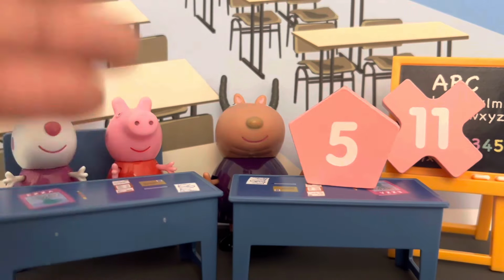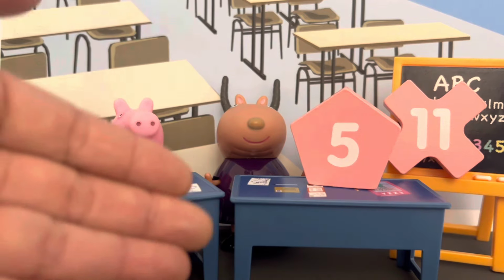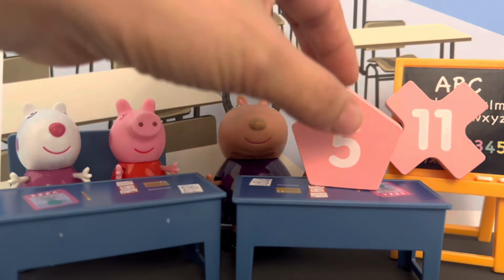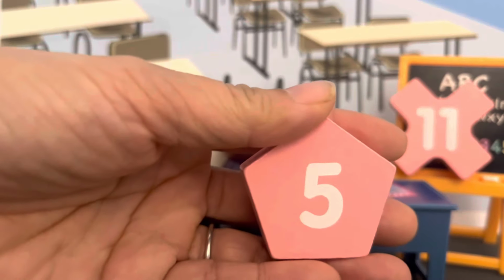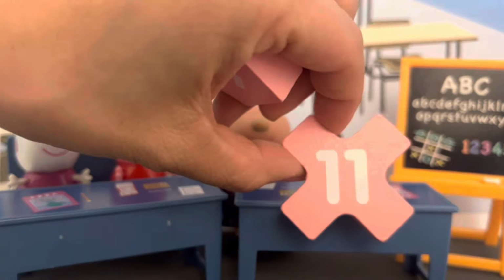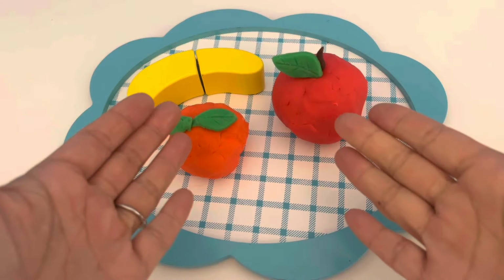Pepper and her friends are in school today, and it looks like two of our pink shapes have ended up in her classroom. The first one has the number five on it, and its shape is a pentagon with five sides. The second one is cross-shaped, and it has the number 11 on it. Is it snack time yet, friends?